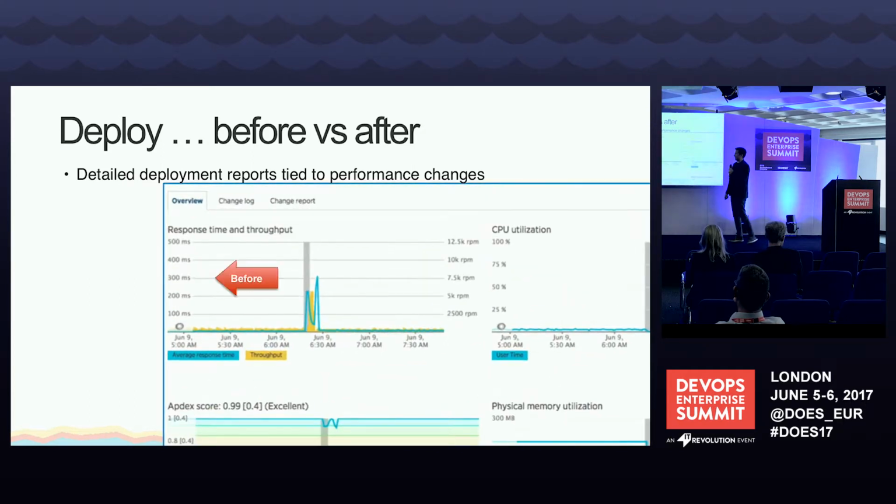You get to see things like this is the before and that's the after. And the only thing you need to do is send a marker to us to say, at this point in time, I released a new version of this microservice. And that's it. We provide all of these reports afterwards.